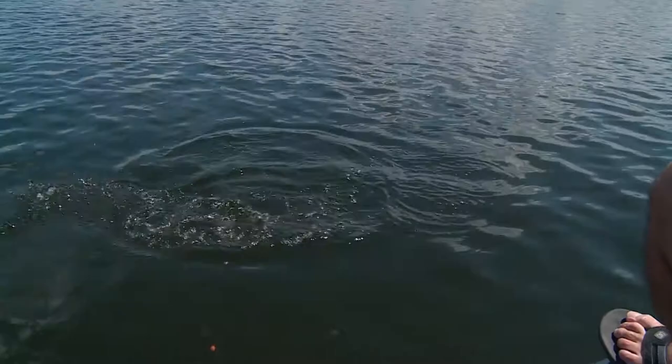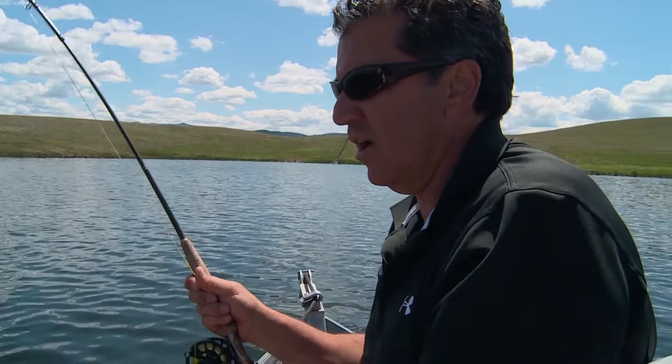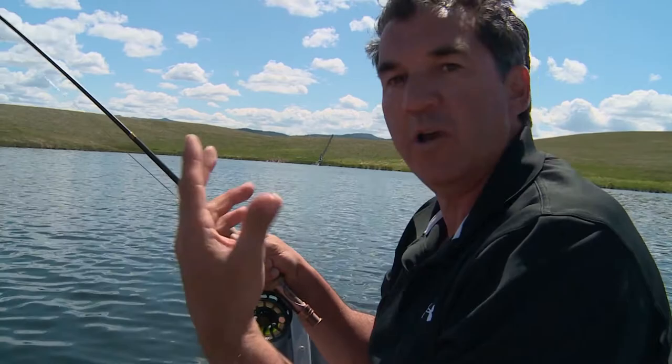Well, you know what we're going to do, we're going to go to the bench right now, and we are going to tie you up a light bright chironomid. But this time I've tied up the light bright chironomid with the light bright as a thorax, but actually the body, this whole fly has a body of light bright. So why don't we go to the bench and I'll tie you up a light bright bodied chironomid, because this pattern is imitating that and it's working great.